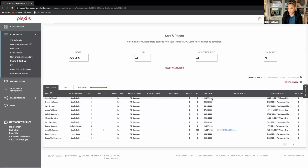Also, you want to take a look at this join date for this person. It was in December. Okay. So it's not like they're a new person, right? This is probably someone that joined at the end of the year. They decided, well, I'll keep it on just so I won't lose my perk traders, which is good that Leslie's communicated that, but still Leslie can't count on that person for her re-ranking to gold this month. Does that make sense, you guys?